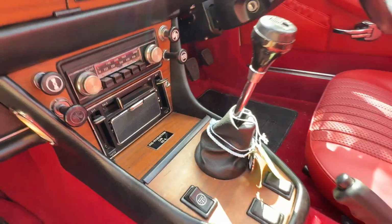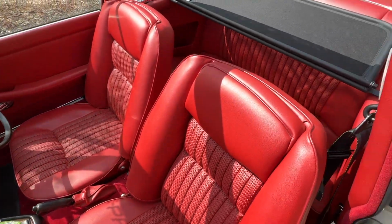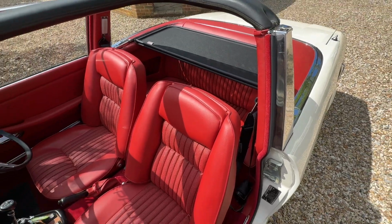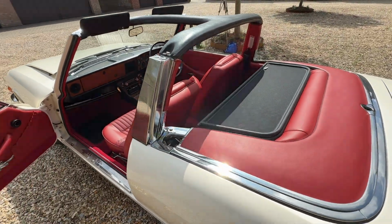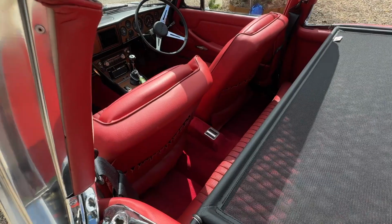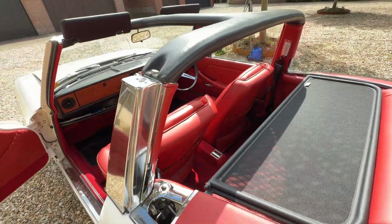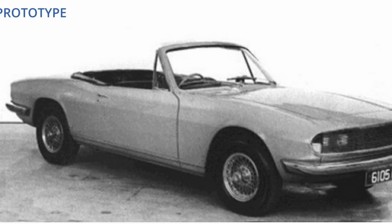So this was a very early motor used for the press launch in Belgium, I believe, and was part of the Triumph approach to promote the brand, and this wonderful flagship car, which it was back in 1970 when these cars were very first launched. They'd been previously shown at the Geneva Motor Show, I believe, a few years earlier. 1966, I think, was the original date when the concept car was presented.